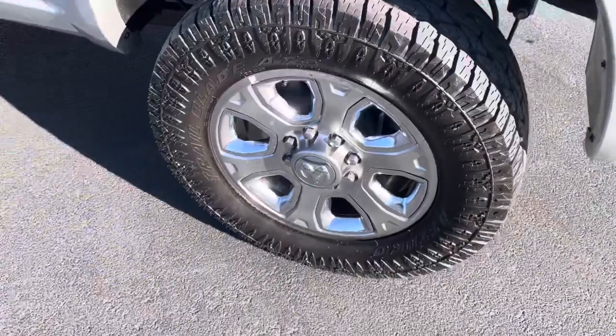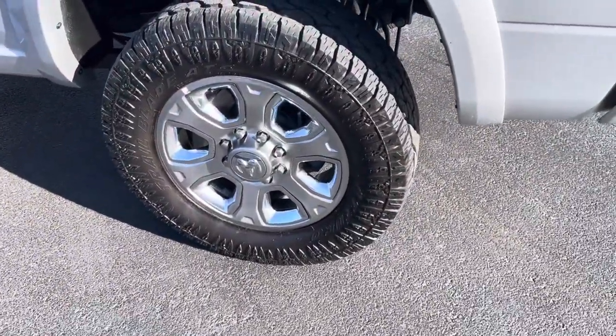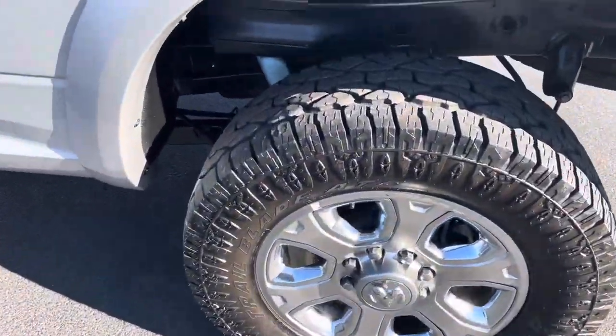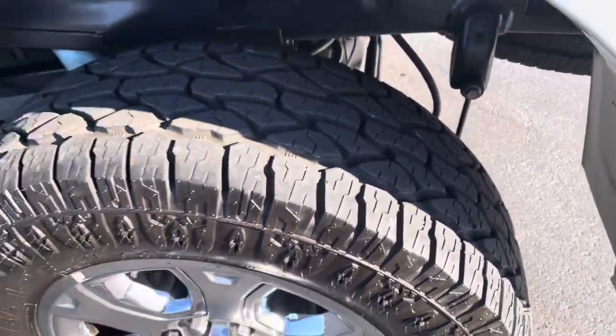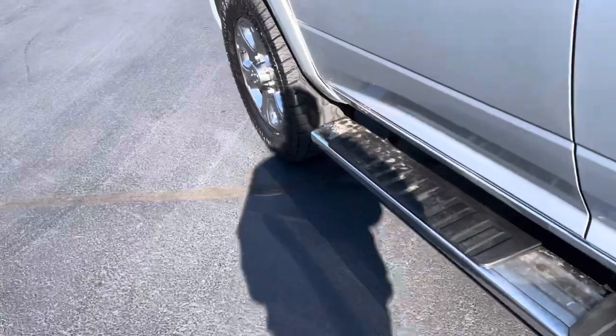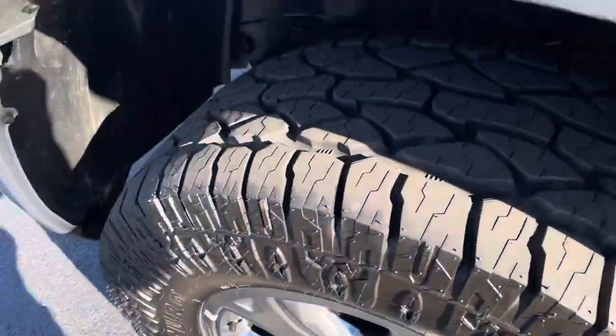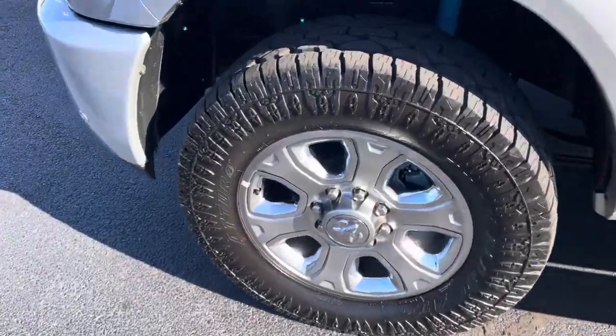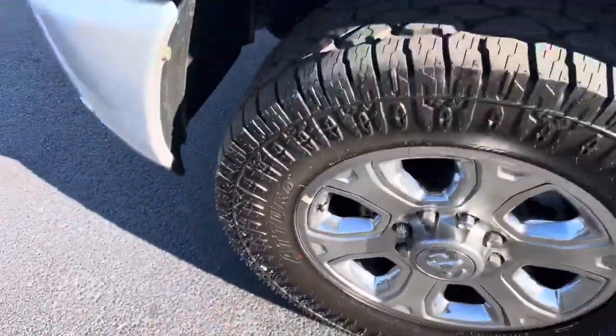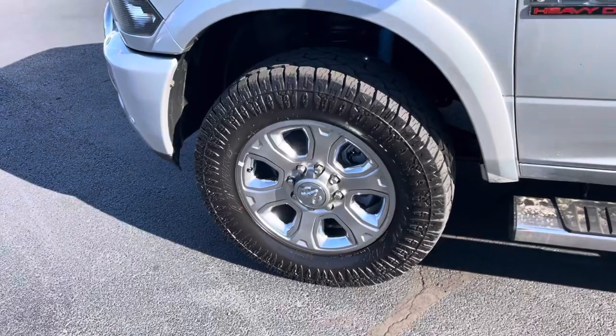Starting with the wheels and tires, those are awesome. They are brand new or very close to it. If they're not new, they are 95% tread or better. I'm not the best at telling that, but you can see how far we are from the wear bars. You can even see some of the factory markings on it. So we're talking way up there in tire tread.